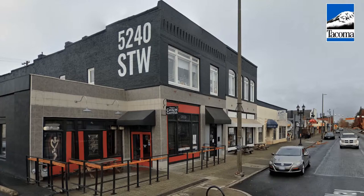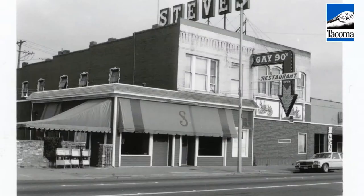This all used to be one lot, and it was Steve's Gay 90s. Now, it took over, you can see the entire thing here. It was originally called Steve's Cafe, but I don't think that did it justice. So they rebranded in, I think, the early 1940s, and it was a cocktail restaurant that served American food, smorgasbord style, and each room was like a different theme. And it was music, it was entertainment, it was Steve's Gay 90s. It was the coolest, most colorful place in all of South Tacoma.